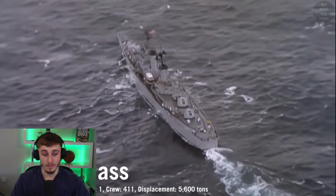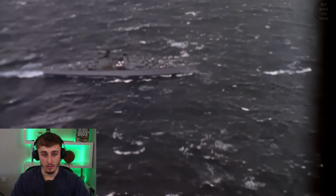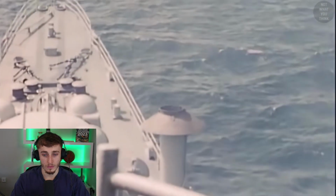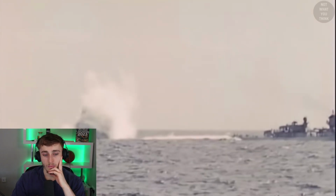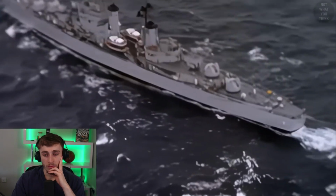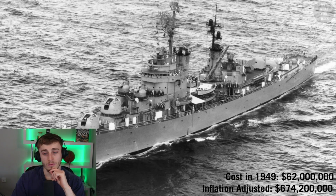In 1949, USS Norfolk was laid down, a destroyer leader, a ship that was supposed to operate in all weather conditions and hunt submarines. It was to be equipped with the latest and greatest radars, sonars, and other electronics. Furthermore, USS Norfolk was to test out Weapon Alpha, an anti-submarine rocket launcher. Unlike depth charges, Weapon Alpha did not require the ship to be over the submarine in order to fire. USS Norfolk had a displacement of 5,600 tons, almost twice that of the previous Gearing class, making it the largest destroyer ever built at the time. But there was a problem. It cost $62 million.